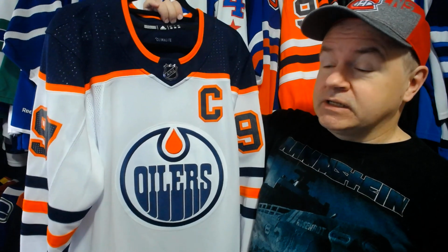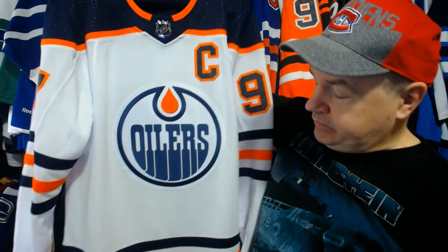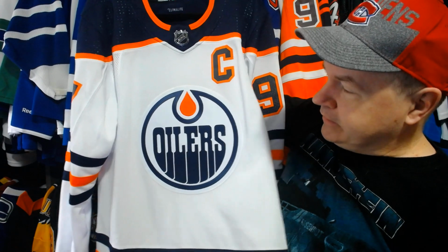I've been able to get a bunch of these for cheap-ish. And I just mean cheap comparatively speaking with what they normally are. So when I see some of these prices, I'm like, wow, that's below the wholesale price. That's what's been going on lately with the Adidas jerseys. They're basically losing money to get rid of the stock so they can get the new stock.